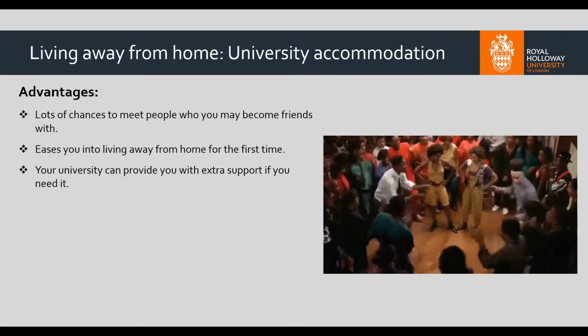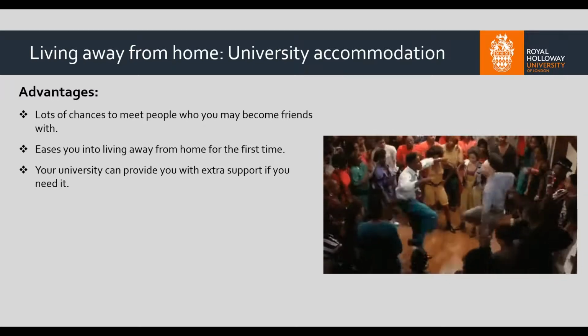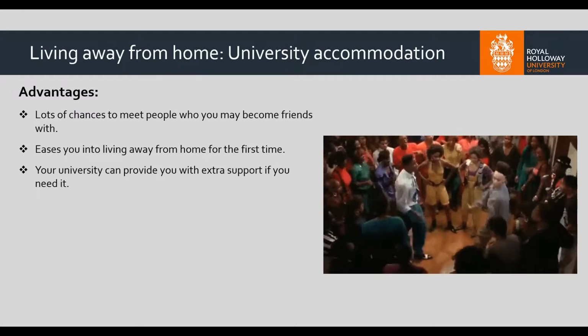and I can say that having lived in university accommodation when I was a student, it really helped me adapt and rely on myself a lot more. To really live on my own and become independent, and it really helped when I left university and moved into a place on my own after university.